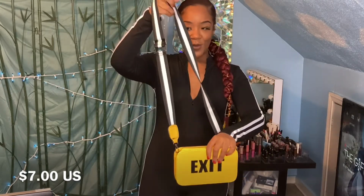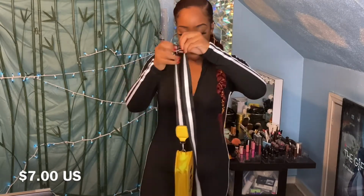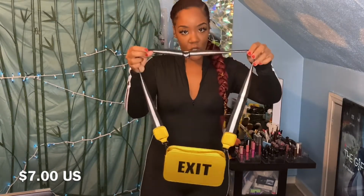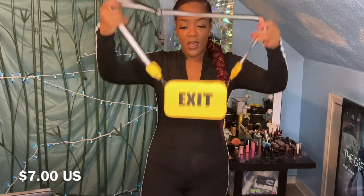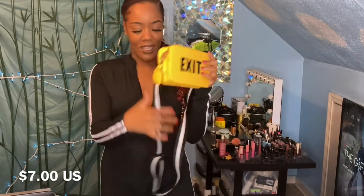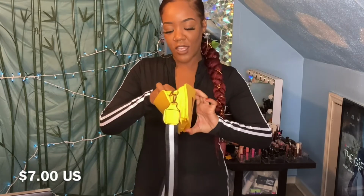All right, so last but not least, here is an accessory item that I got from Shein. It's this cute purse. Oh my God, look at it. It's over the shoulder. And you could basically adjust the straps to your liking. So I had already adjusted it because I wanted it a little bit longer, but I'm going to adjust it shorter so I could show you what it looks like with this outfit. I could show you the inside. So it says exit. And then I love that it has the black and white strap. And this is the inside. So you could fit your phone and your wallet and stuff in there. There's a lot of space.